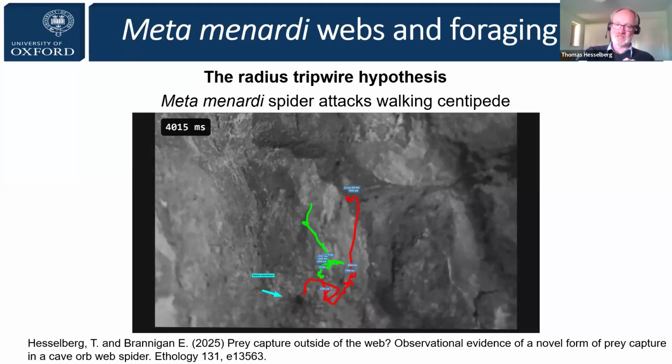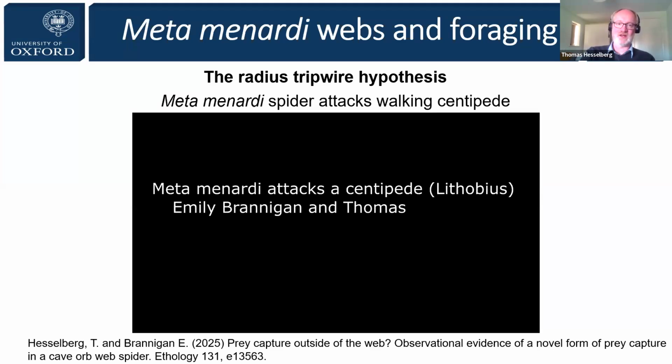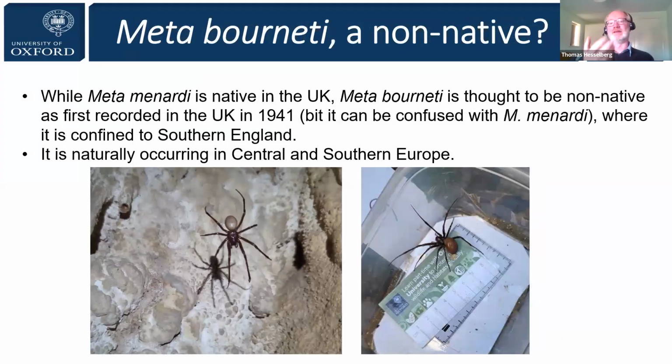But it does seem to suggest that they are utilizing this kind of method for attacking prey from the web. So we will still need to have more observations of this and ideally also confirm some of Peter Smithers' experiments in the lab as well. But it does seem to be the case.